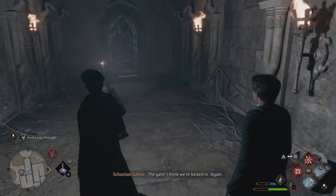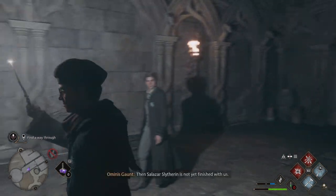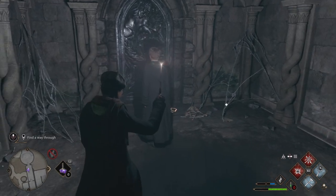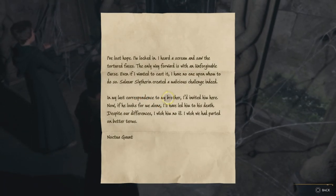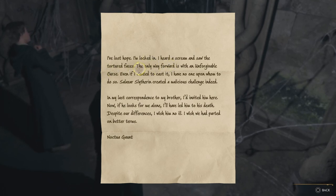The gate! I think we're locked in. Again. Salazar Slytherin is not yet finished with us. At least those three are together. That's my main concern. Crucio. Oh, new scream. I've lost hope, I'm locked in. I heard a scream and saw the tortured faces.